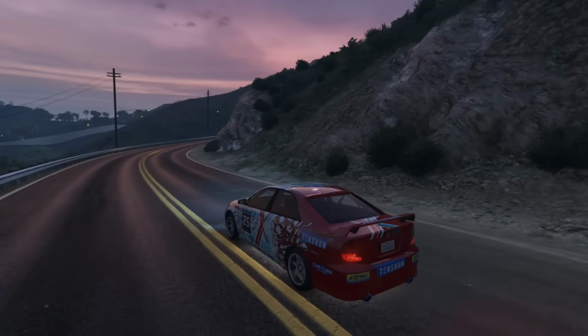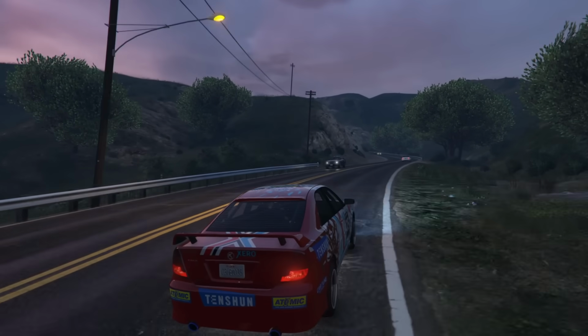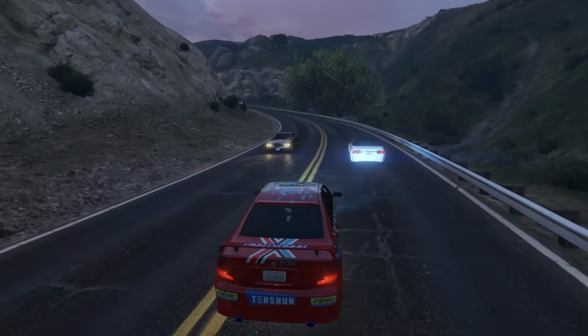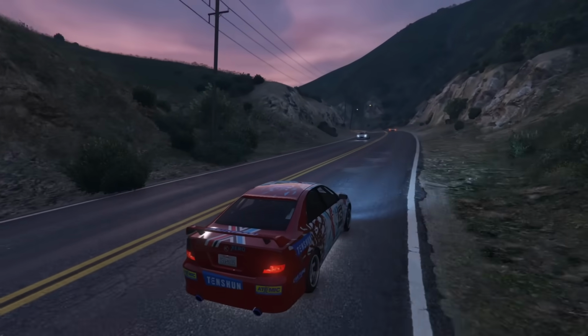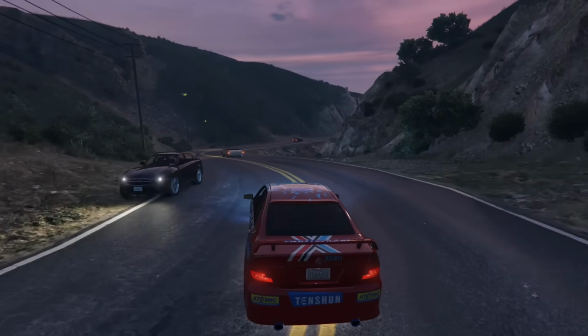Overall, for $459K, I think it's actually pretty cool, but it is a little too expensive at the same time, despite that it is one of the cheapest cars we've had added into Grand Theft Auto Online in probably the last 5 years. It's cool in its own way, but it's also kind of underwhelming in another way. Overall, it's kind of one of those cars you can take it or leave it.